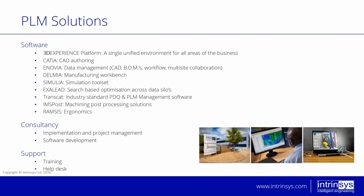On the PLM side, the software we support is the 3DEXPERIENCE platform, so that's what I'm going to base my webinar on today. The particular platform I'm going to use is the cloud, which we'll talk about when we come to it. CATIA, so CATIA V5, V6, CATIA 3DEXPERIENCE, Enovia, the data management side, Delmia, the manufacturing side, Simulia, which I'll be demoing, part of 3DEXPERIENCE, the most basic form of Simulia, the simulation toolset, Exalead, search-based optimization, Transcat, IMS Post, Ramsys, and some other software as well.